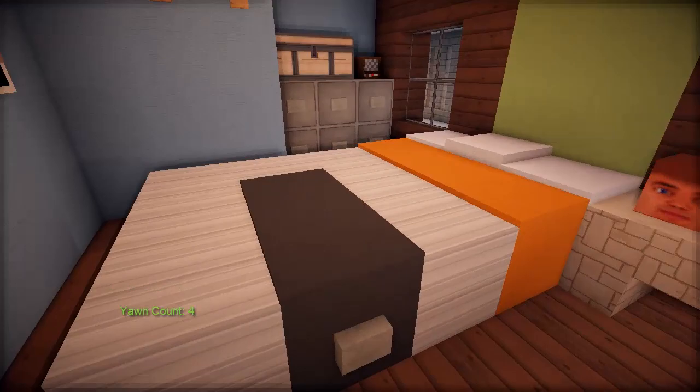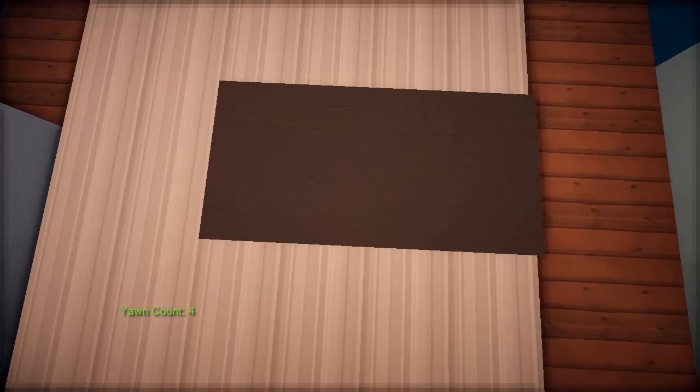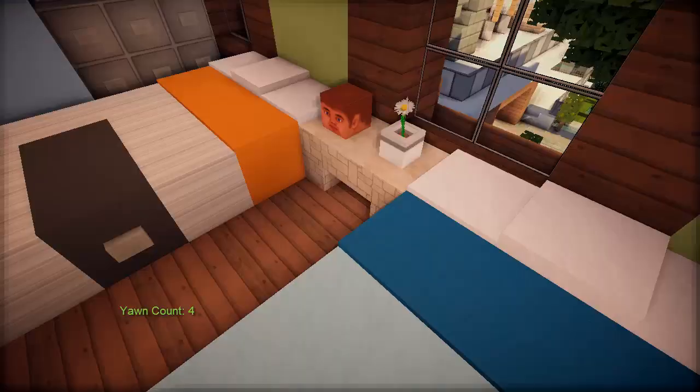And then we have the kids' room. That is an interesting design there. I have not seen that before.